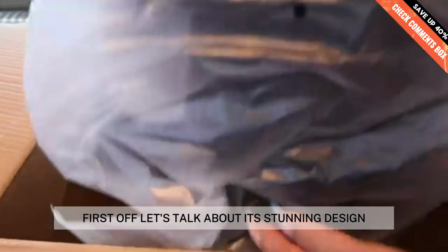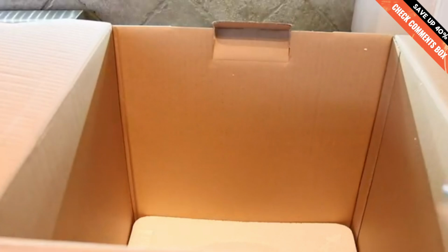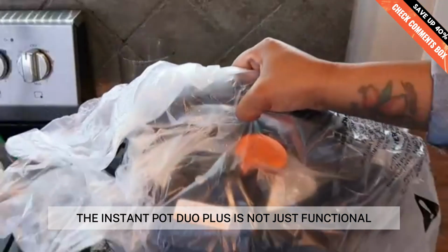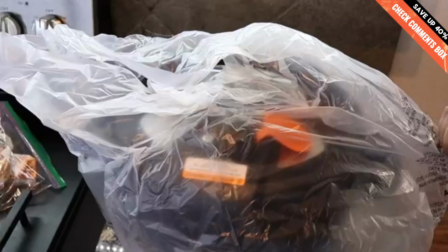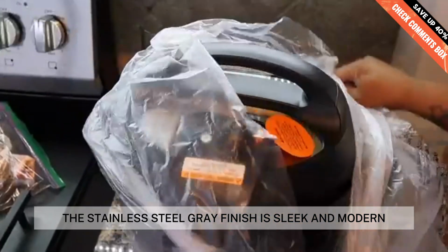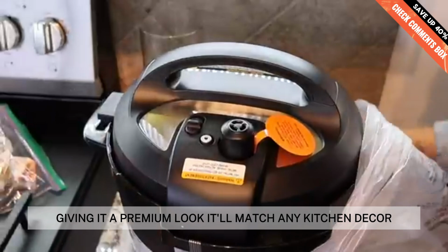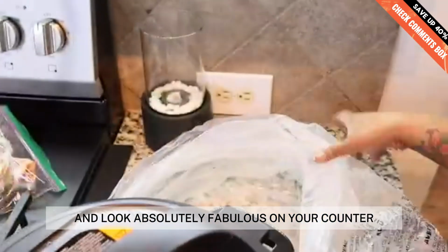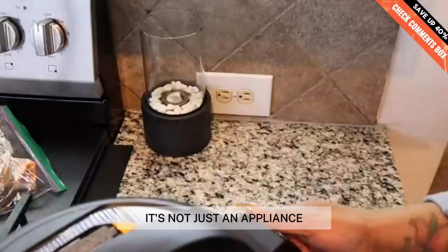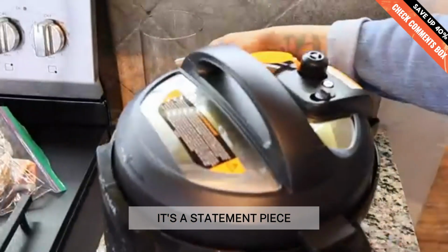First off, let's talk about its stunning design. The Instant Pot Duo Plus is not just functional, but also a stylish addition to your kitchen. The stainless steel gray finish is sleek and modern, giving it a premium look. It'll match any kitchen decor and look absolutely fabulous on your counter. It's not just an appliance, it's a statement piece.